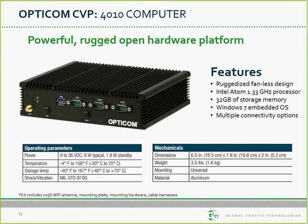On the hardware side, it's important to note that we've kept that theme and provided an open hardware platform. We have a fanless design that a lot of maintenance agencies like, so that there's not another component that fails on the onboard computer. Plenty of storage, Windows 7 based.